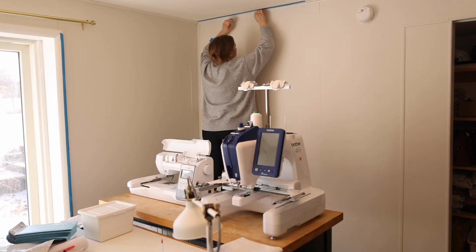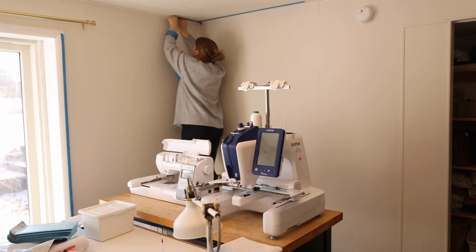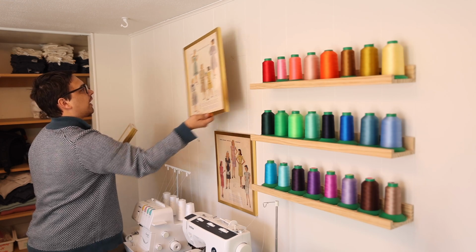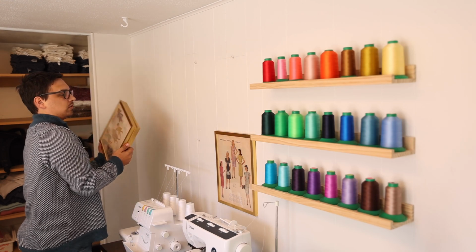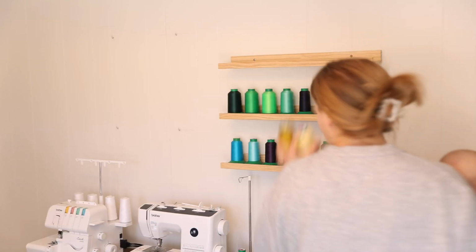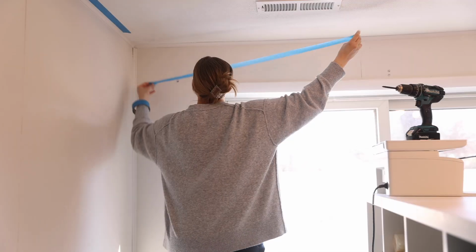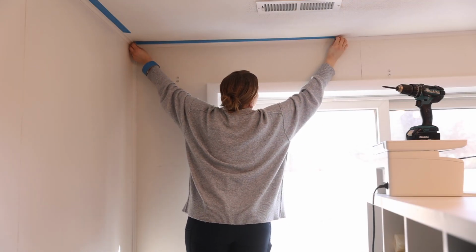The very first thing I wanted to do in the sewing room was paint it. So as you can see, it's kind of just a boring white, and I'm not about that. So we got everything off the walls and patched up all the holes to get it ready to paint. For the color, I knew I wanted to go with something really, really bright.